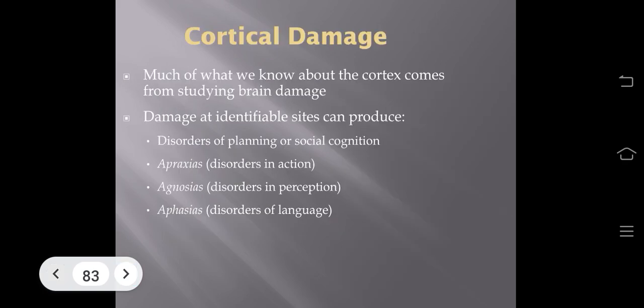Cortical damage. Much of what we know about the cortex comes from studying brain damage. Damage at identifiable sites can produce disorders of planning or social cognition, apraxias, so disorders in action, agnosias or disorders in perception, then aphasias, disorders of language.